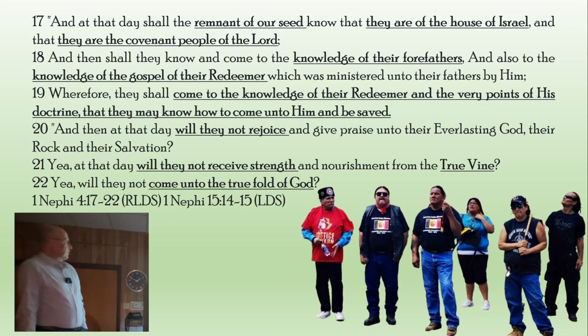"And at that day shall the remnant of our seed know that they are the house of Israel, and that they are the covenant people of the Lord. And then shall they know and come to the knowledge of their forefathers, and also to the knowledge of the gospel of their Redeemer, which was ministered unto their fathers by him. Wherefore they shall come to the knowledge of their Redeemer, and the very points of his doctrine, that they may know how to come unto him and be saved. And then at that day will they not rejoice and give praise unto their everlasting God, their rock and their salvation? Yea, at that day will they not receive strength and nourishment from the true vine?"